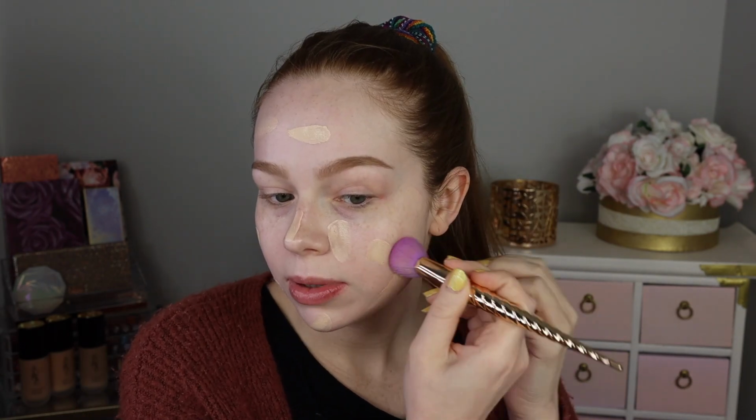So for foundation, I'm going to be using the IT Cosmetics Your Skin But Better CC Plus Cream in the shade Fair, and then I'm going to be mixing that with the Bare With Me Tinted Skin Veil from NYX in the shade Pale Light just to get my perfect shade, and I feel like these two look really good together. So I just do a little bit of both, so it ends up being about a pump. I don't want to go in with too much product, and then I'm just going to use my finger to mix that together. All right, just going to go ahead and blend that in.